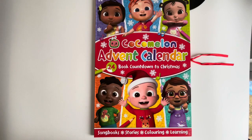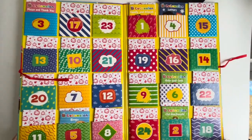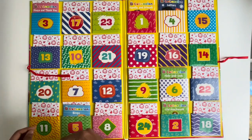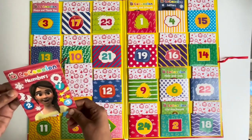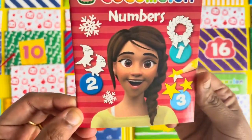Children, today we are going to see our 7th book from the Cocomelon Advent Calendar, 24 book countdown to Christmas. Shall we see what is the 7th book? Okay, where is it? Here is 7. Shall we see what's the surprise inside? Today's surprise is numbers. We are going to learn numbers with Appleberry teacher. Shall we see?